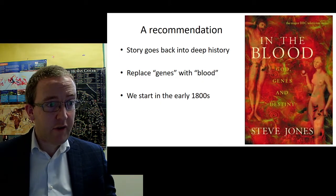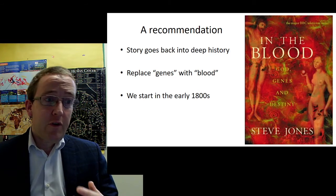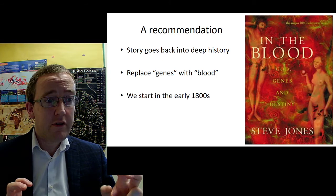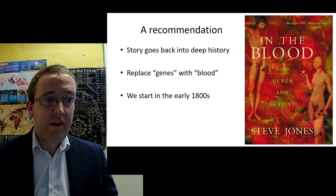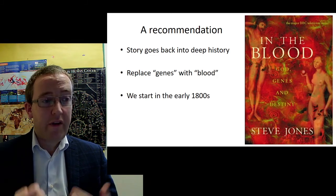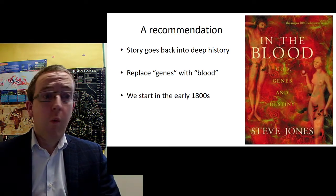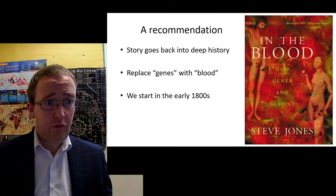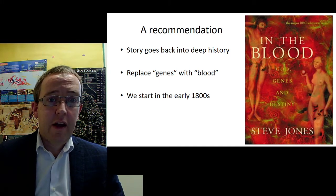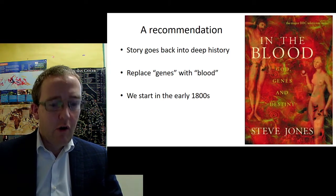I read this book when I was applying for my degree as preparation for my interview, and I actually saw him only the year before last at a conference in Birmingham. He postulates in this book that if you go into any historical book and look for the word blood, replacing it with the word genes, you'll see that people are talking about inheritance, heredity, genetics, way before the start of our story. So I recommend his books for those of you who are super keen on understanding a little bit more about the deeper history of this.